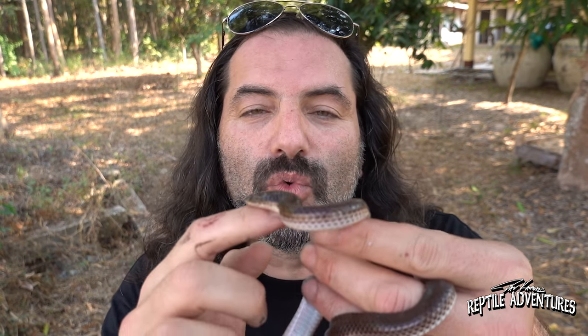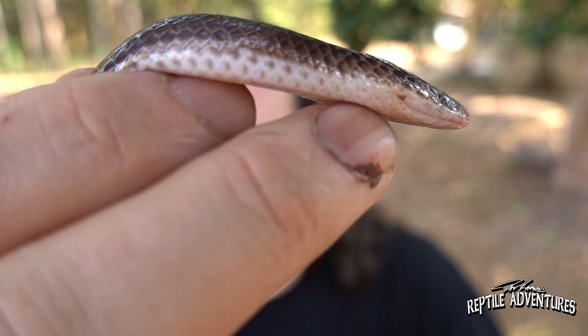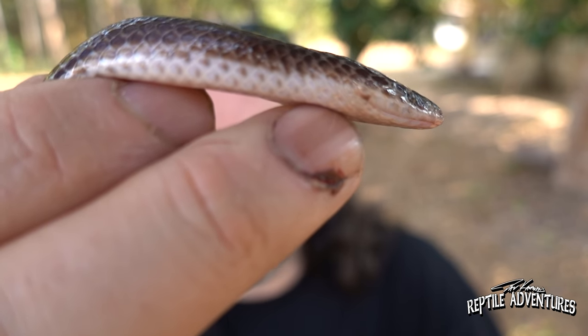Now, they have really flat heads, and the reason for that is that these are actually subterranean snakes. They spend most of their life underground. They don't like the sunshine despite their name.